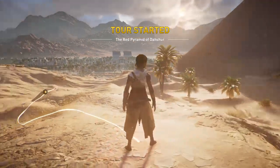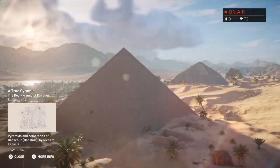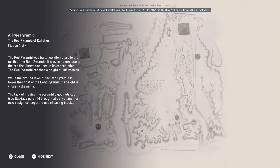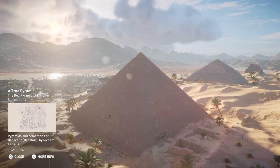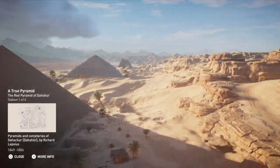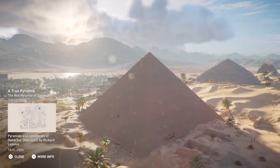Welcome to the Red Pyramid of Dashur. The Red Pyramid was built 2 kilometers to the north of the Bent Pyramid. It was so named due to the reddish limestone used in its construction. The Red Pyramid reached a height of 105 meters. While the ground level of the Red Pyramid is lower than that of the Bent Pyramid, its height is virtually the same. The task of making the pyramid a geometrical, true, flat-face pyramid brought about yet another new design concept: the use of casing blocks.